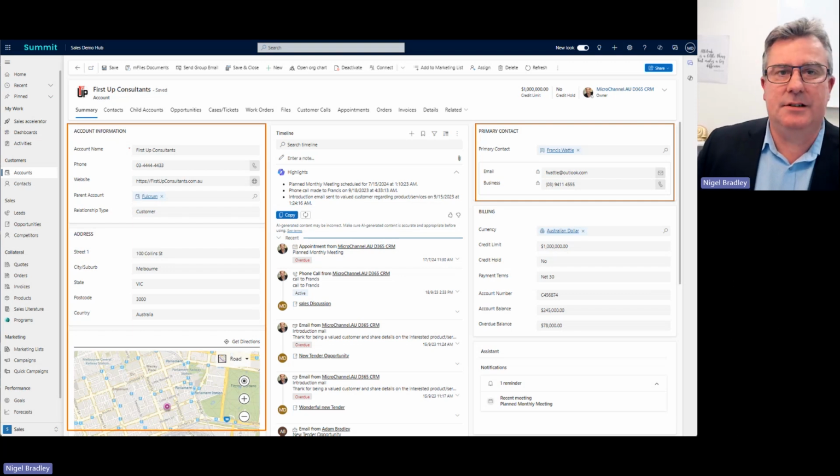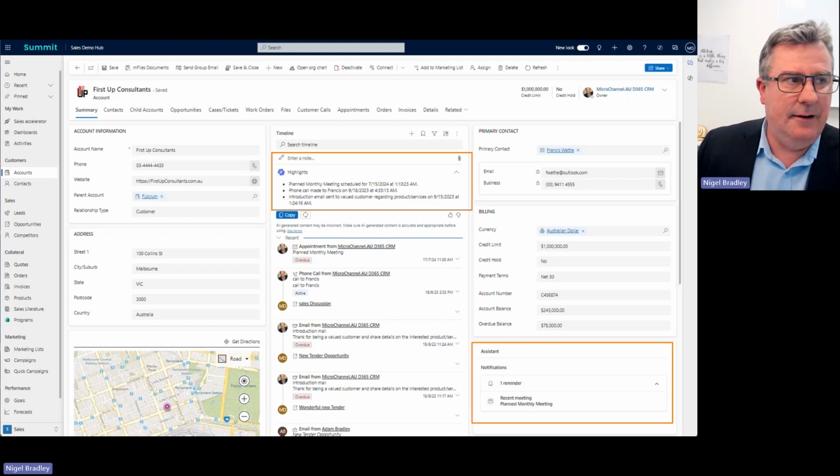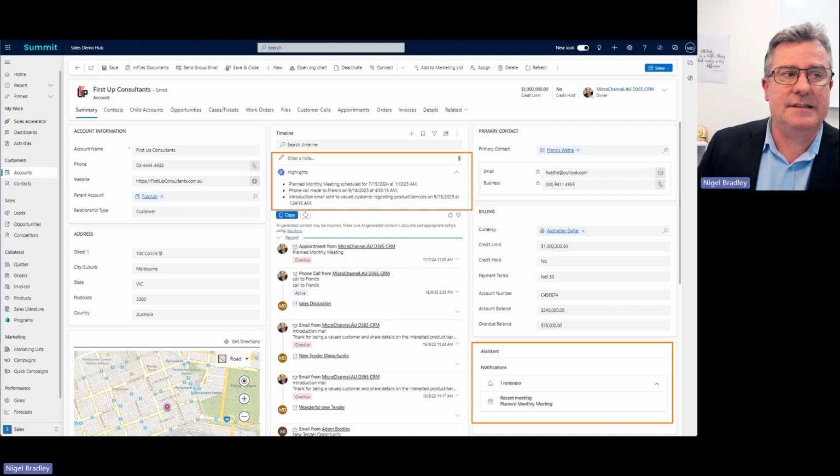But this is where we start to merge away from that into some of the AI and some of the Microsoft components of how we can extend this out. Straight away, you can see in the middle, in the red box, there's a little blue icon, which is Copilot. As I've opened up the account record, Copilot has scanned the record and started to bring back some information. It's now giving me a summary of that particular account on the screen. You can also see down in the bottom right-hand corner an assistant that's telling me, through an AI-generated component, things that are coming up, things that I've missed, and giving really good, rich information to your salespeople.